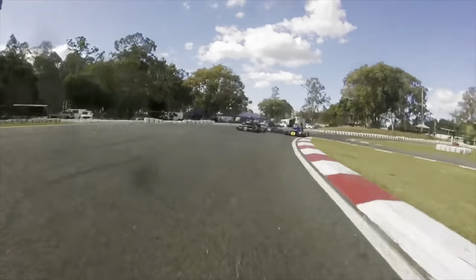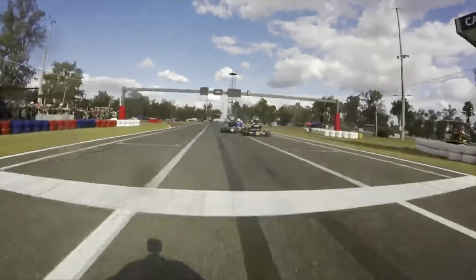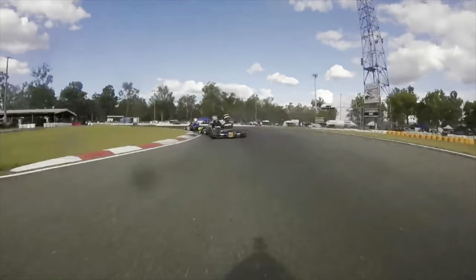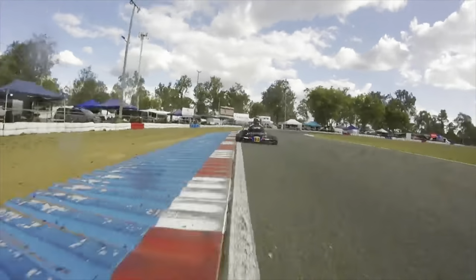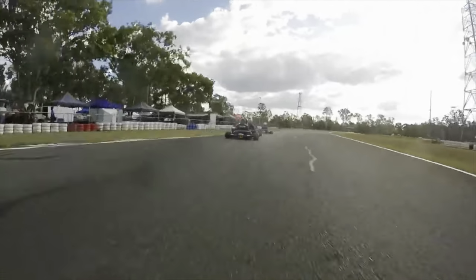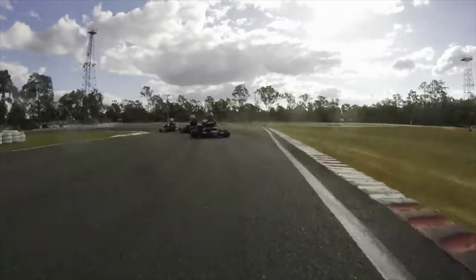And they've come together, they've made contact. And number 70, who was in third place, has now done a great move, a clever, intelligent move to run to first place. The two cars that were in front just jostled the position there. They made the error in fighting too much.